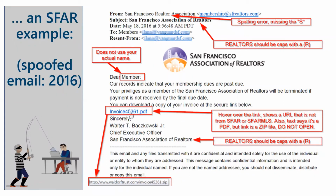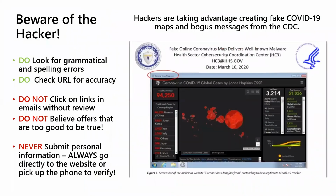And even with COVID-19, there are a lot of scams that hackers are taking advantage of. It just accelerates what is the order of the day, and hackers go where the eyeballs are. So folks just have to be aware and vigilant.